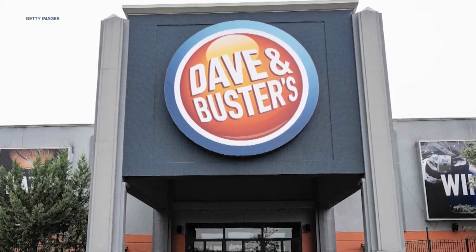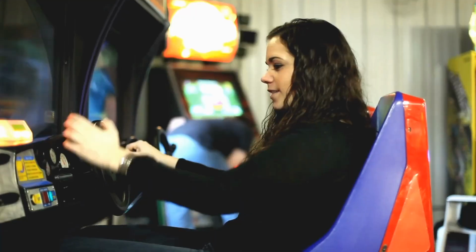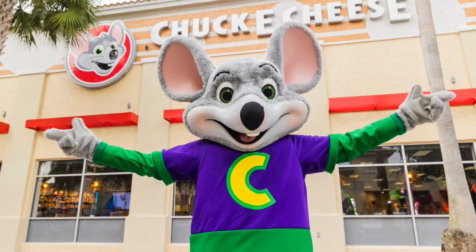But once this feature goes live in the D&B app, players in 44 states will be able to take part in this type of betting as long as they're 18 and over. And in case you're just a kid, you'll have to settle for your old bookie or something.